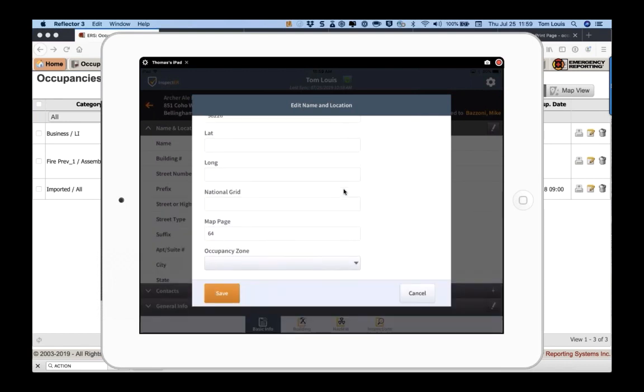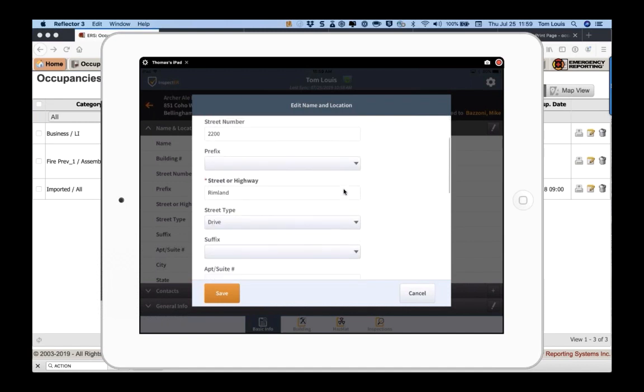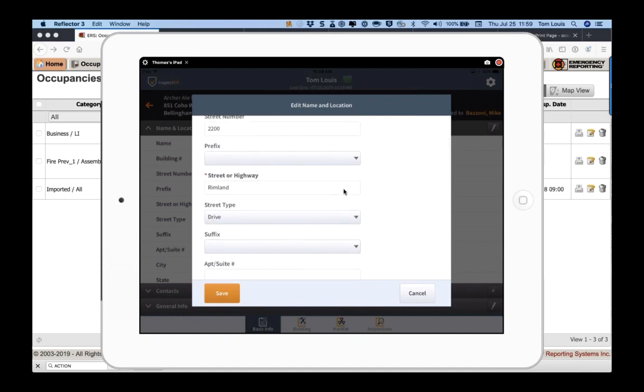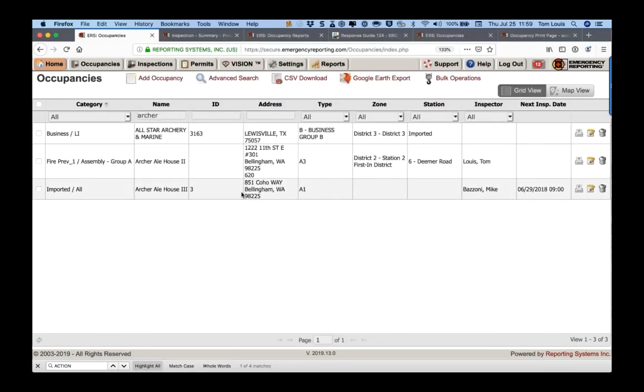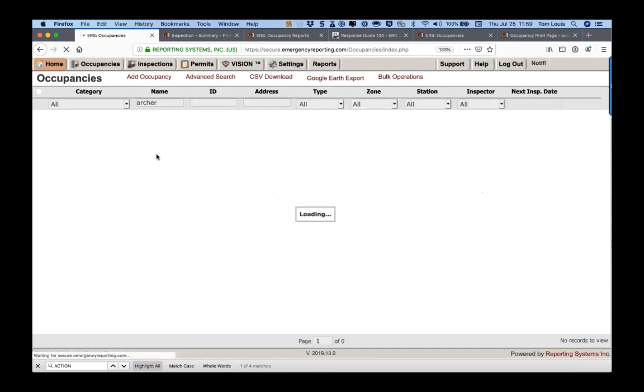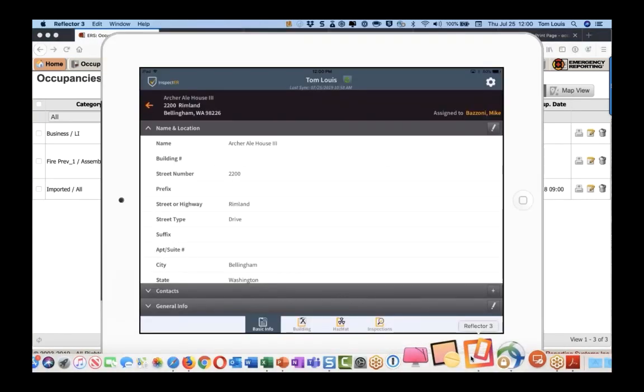All right, so I'm saving it in Inspect DR, and you'll notice that I've changed it from 851 Coho Way to 2200 Ringland Drive. This is Emergency Reporting's address. I'm going to click Save. All right, so see how it used to be 851 Coho Drive? As soon as I click Refresh, the address is updated.